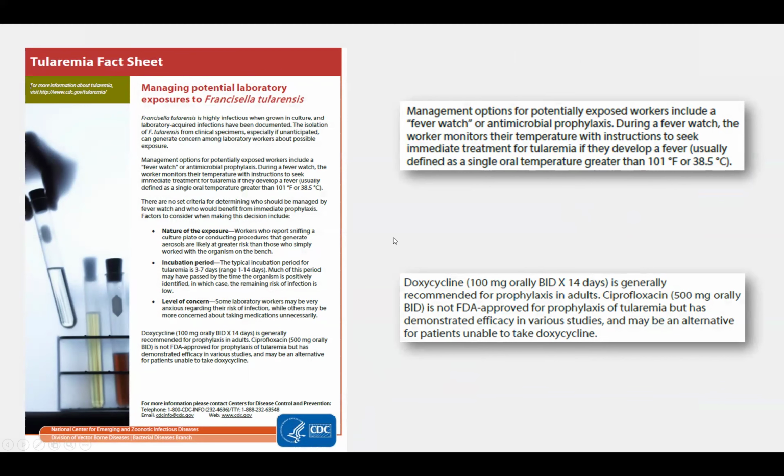the possibility of employee exposures, because this is a bug that can be quite dangerous in culture, easily infect people who are working it up if it's worked up outside of containment, outside of a biological safety cabinet. So this is the fact sheet from the CDC, and you can kind of see exactly what you do with your employees depends upon the nature of the exposure and how concerned employees are about their own risk.